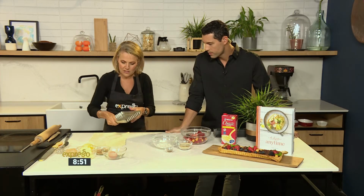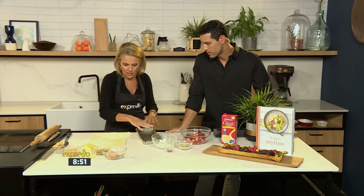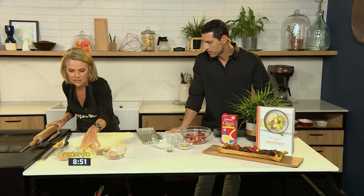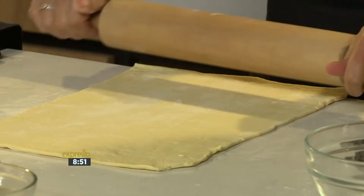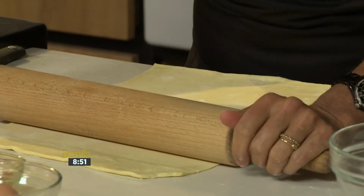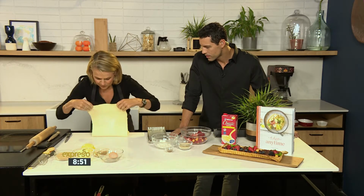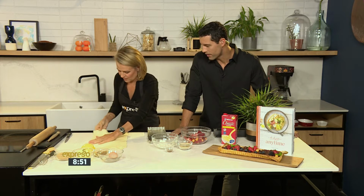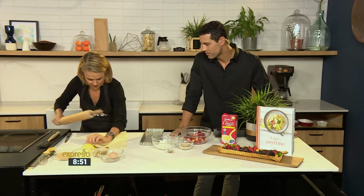So I'm just going to measure. This is the tin that I usually use. It needs to go a little bit longer. It needs to flap over the sides a little bit. So you're going to roll it out a bit, give it a bit of length. The width is right. Make sure you put a little bit of flour on the bottom, because once it starts sticking, then it becomes a mess. Yeah, we're almost there. Fantastic.